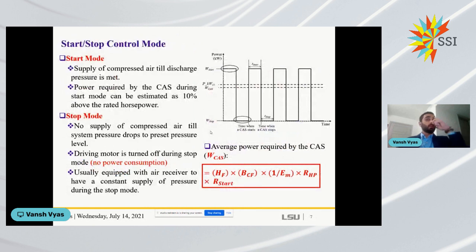So what is a start-stop control mode? Usually a start-stop control mode has two modes. One is a start and one is a stop mode, which is very evident from its name. During the start mode, the air compressor supplies compressed air till a specific discharge pressure is met. And the power consumed by the air compressor during that start mode is estimated as 10% above the rated horsepower of the air compressor. Although during the stop mode, there is no supply of compressed air to the system, and the driving motor of the air compressor is turned off.